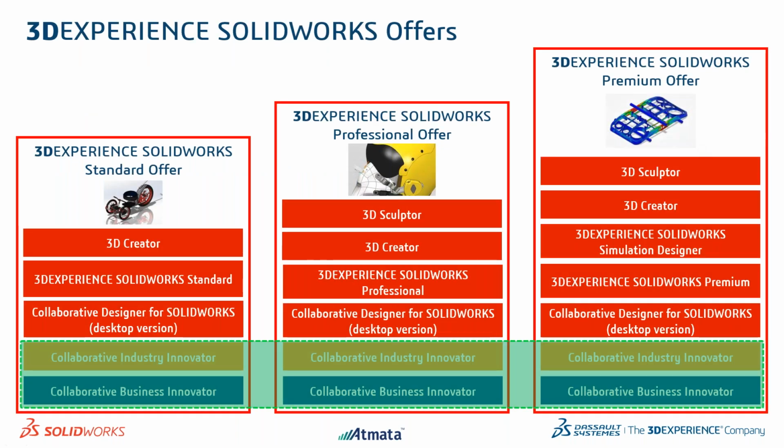As we have usually heard, SolidWorks Standard, SolidWorks Professional, SolidWorks Premium. In a similar way, we have the 3DExperience SolidWorks Standard offer, the 3DExperience SolidWorks Professional offer, and the 3DExperience Premium offer. The collaborative business innovator is the base of the platform. The collaborative industry innovator and the collaborative business innovator are the base for all three offers. Above this, you have features very similar to SolidWorks Standard, Professional, and Premium.